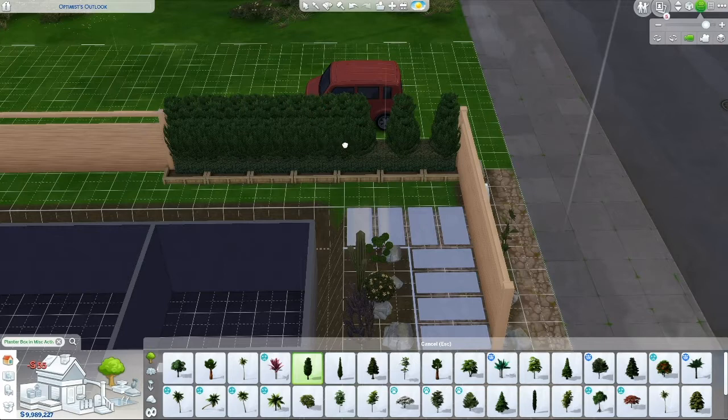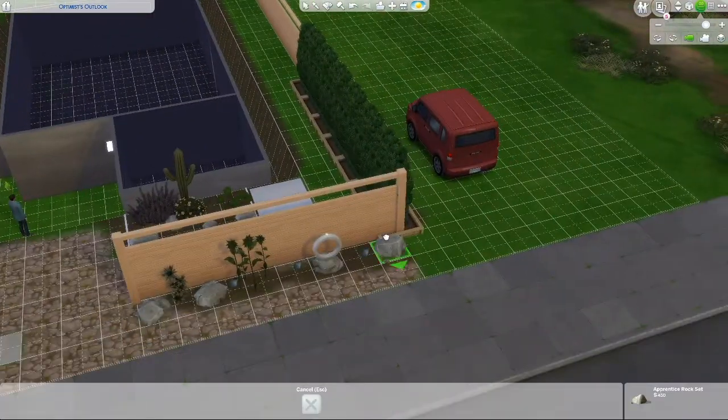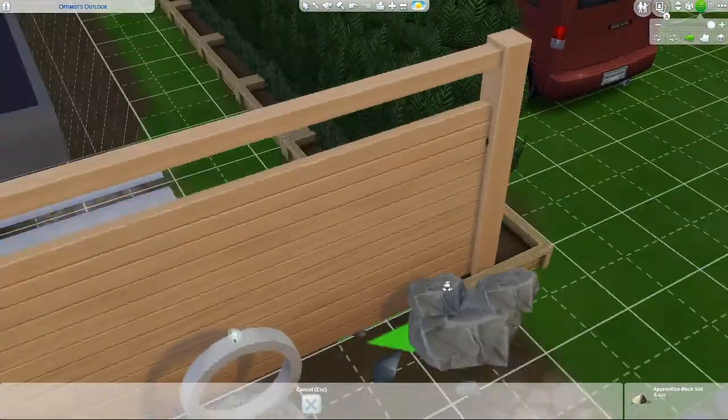It definitely gives this house a lot of privacy so that, you know, in the city, when your houses are right next door to each other, you really do want to have a lot of privacy. So I really like that. And then I used a little bit of rocks because I wanted to cover up that harsh edge on that side.